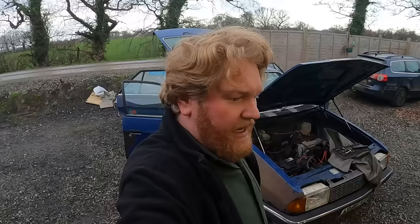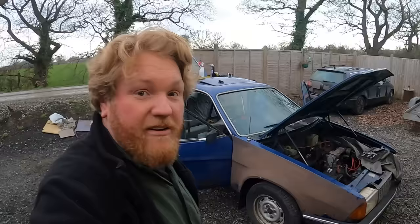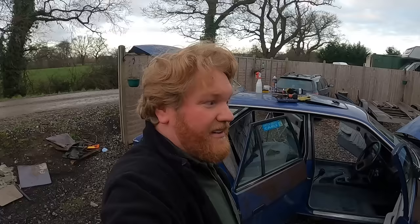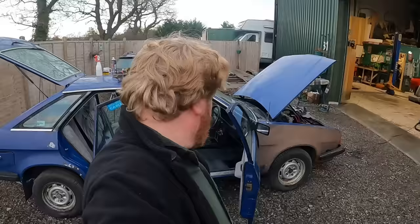But what a fantastic day getting all that done. Really, really pleased. Get prepared for day six, in which we'll know how well it did. Got a feeling it's going to want a front wheel bearing there, because that one is a little bit wobbly. And yeah, a couple of other bits, but we'll see you then.